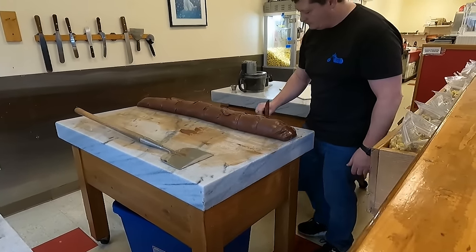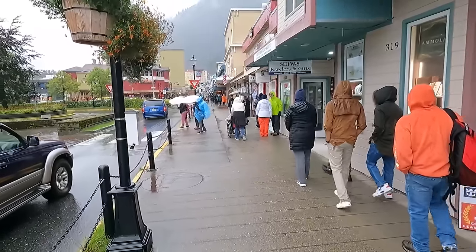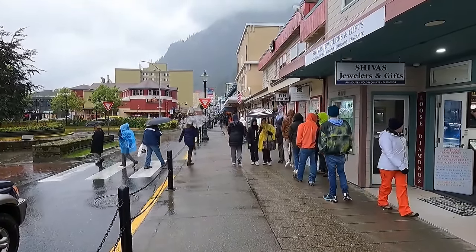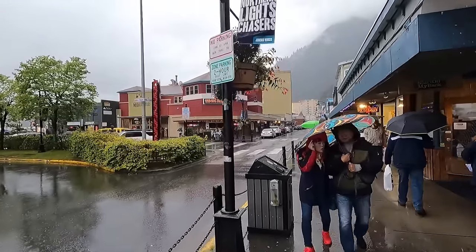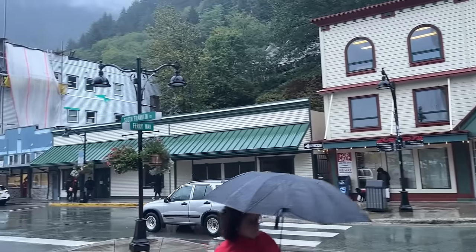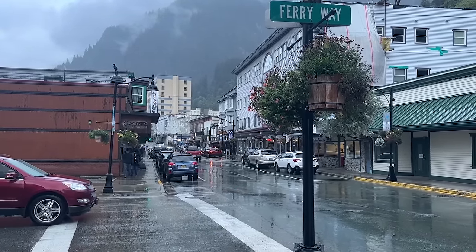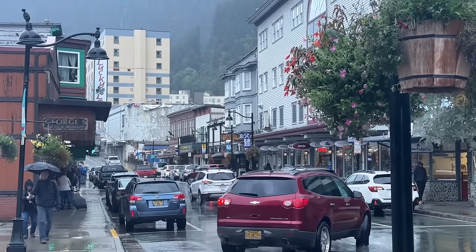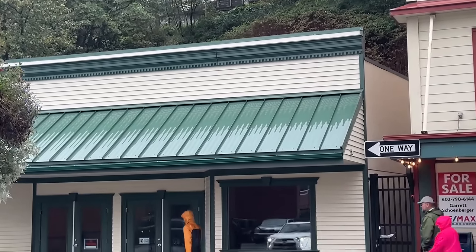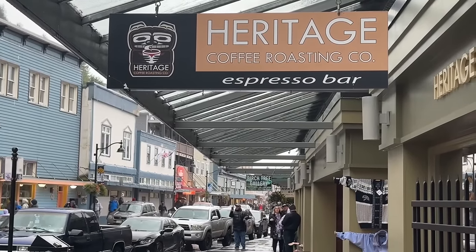So we spent our time off the ship wandering the streets of Juneau. Here we popped into a shop and watched as this guy made fudge. And of course, there was coffee.